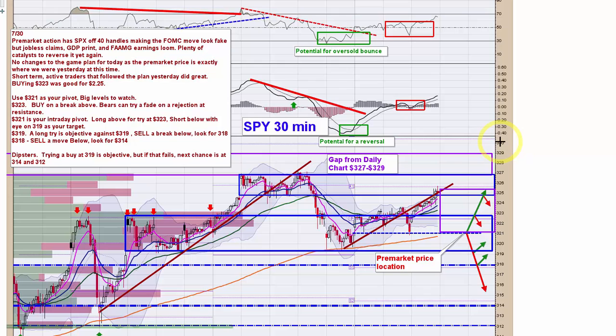Let's talk about yesterday before we get into the pre-market moves. We had a game plan that talked about buying a breakout from this key resistance level at 323. If you followed that game plan, you got a nice push up to 325 and a quarter where we closed.